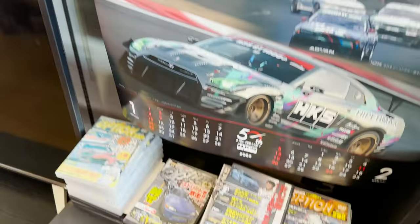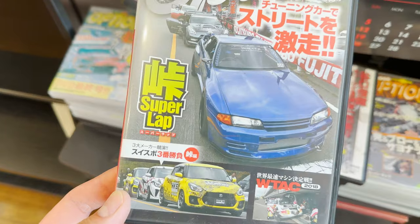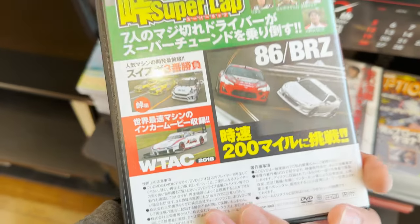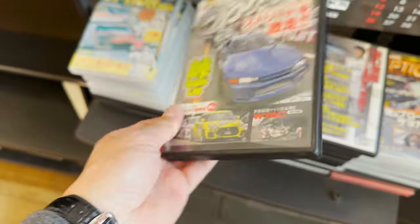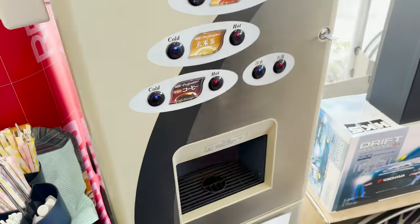RC drift cars. It's like an Active GTR, so I guess they're still coming out with these things. Coffee machine?